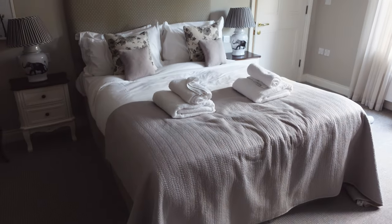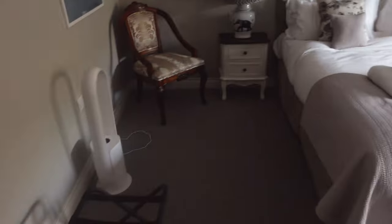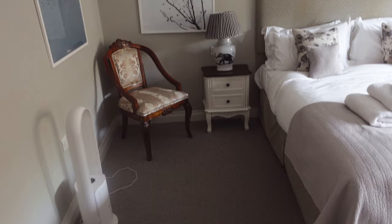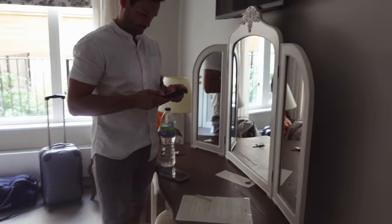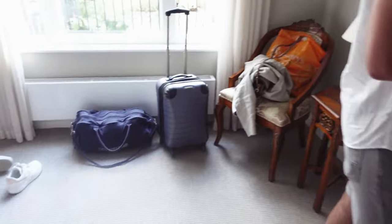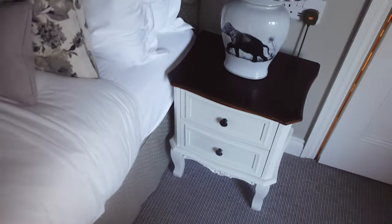Cameron's just dived off the bed where he was plonked. But we've got a lovely bed, we've got a fan, no aircon, so that's going to be interesting in this heat. But the room is so cute. We've got lovely big windows out onto a garden area, a little vanity section which is really cute. Chucked our stuff down, and then I love the bedside tables, they're lovely.